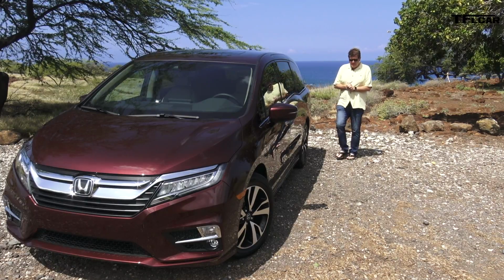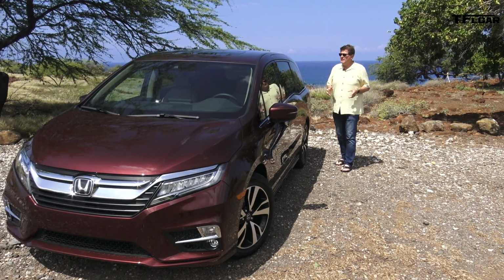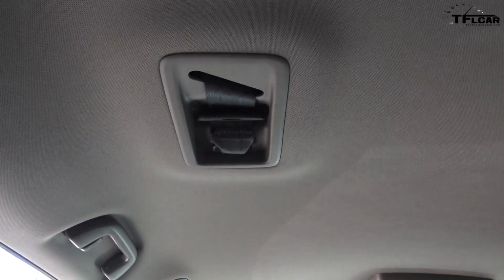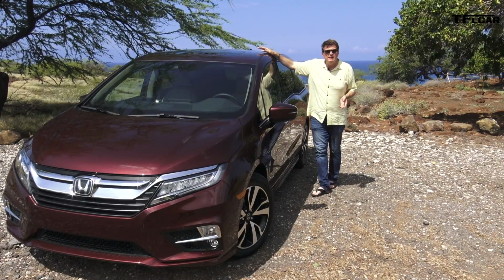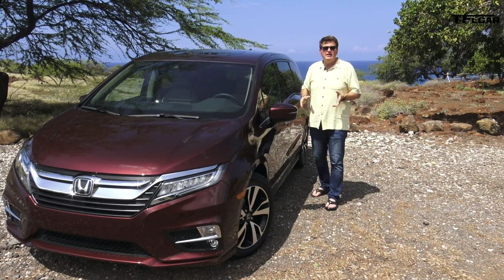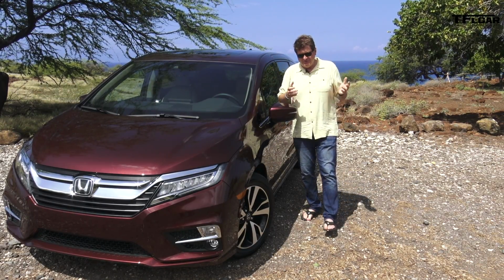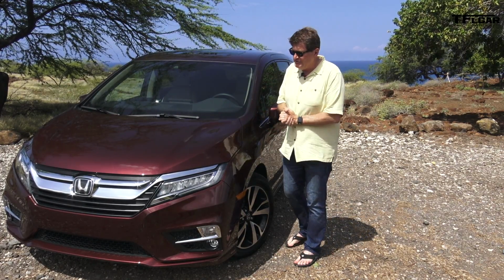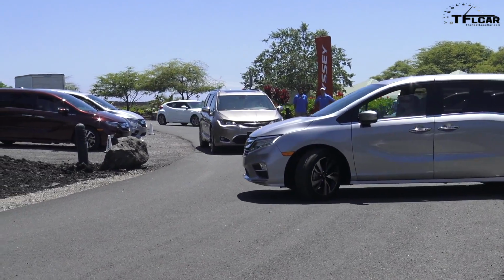The number 3 surprising fact: there are actually 3 things that are missing. First and foremost, there is no panoramic sunroof. Honda wants to keep the entertainment system up here as well as a mount for the seatbelt, so you're just stuck with that small sunroof in the front. There's also no all-wheel drive option, which is interesting because this is basically built on the same chassis as the Pilot and the Ridgeline, both of which have an all-wheel drive option.